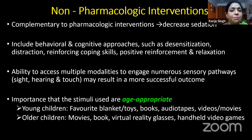Are there any non-pharmacological means that can help? Yes, non-pharmacological means are complementary to pharmacological interventions and can help decrease the total amount of drug that is used for delivering sedation. These include behavioral and cognitive approaches such as desensitization, distraction, coping skills, positive reinforcement, and relaxation. The ability to access multiple modalities to engage numerous sensory pathways is what is responsible for a better outcome when you use these non-pharmacological means together with the sedative agents. Remember that whatever non-pharmacological means you are using, they should be age appropriate.